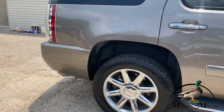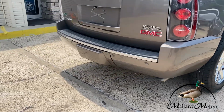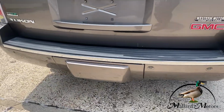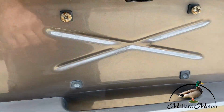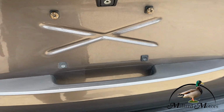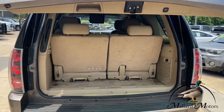You got a little bit of room in the back there, including a little charging port if you want a little cooler or something. When you're done, just press the little button and it'll close it automatically for you. Up top, we got a luggage rack. Again, all the tires have good tread on them.